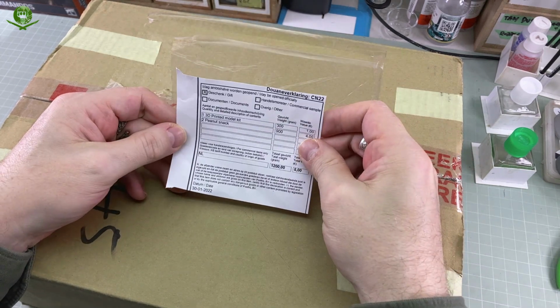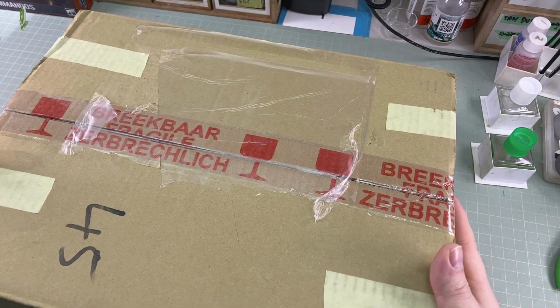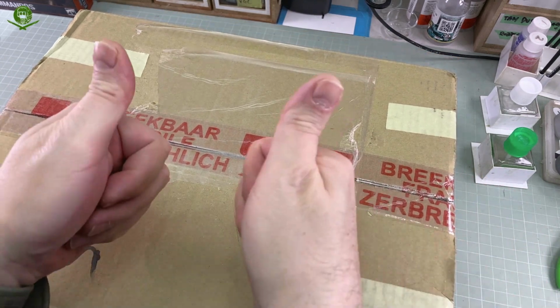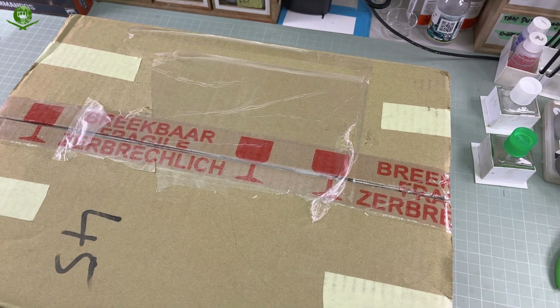As you saw, it says 3D printed model kit and peanut snack. Now, I know exactly what the peanut snack is, although I don't know what flavour. But I don't know what the 3D printed model is. This is from my good friend TK, who's just got himself a 3D printer. And he said, the first thing I'm going to do is print a thing off and send it to you. I'm like, okay, thank you very much. That's very, very kind of you.